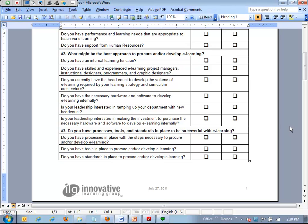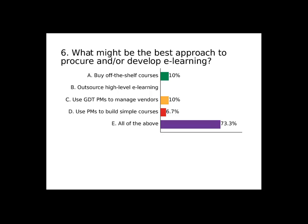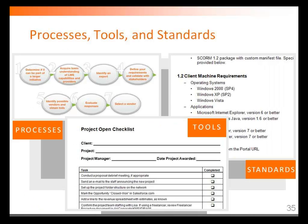Alrighty, then we'll go ahead with our next topic for today: processes, tools, and standards. As most of you know, it's easier to procure and develop classroom training or self-study training if you have great processes and tools and standards in place. So I'm guessing you'd agree it's the same really for e-learning. Let's break it down and talk about each of these categories you see on the screen: processes, tools, and standards.